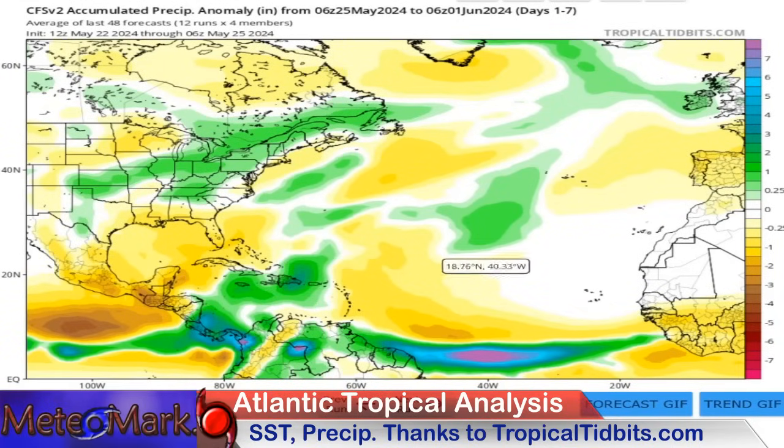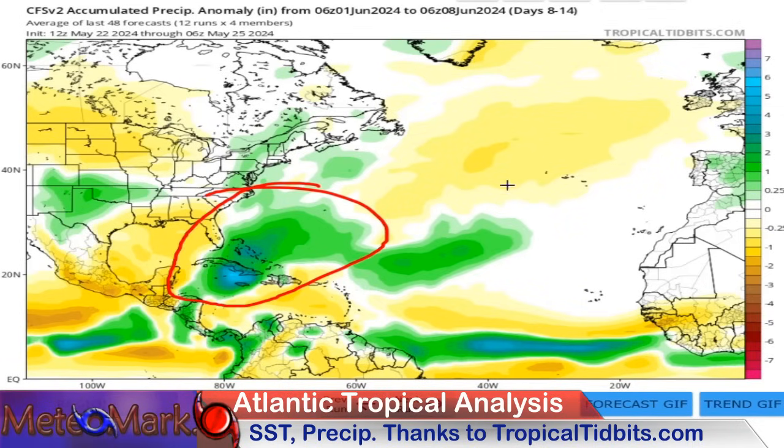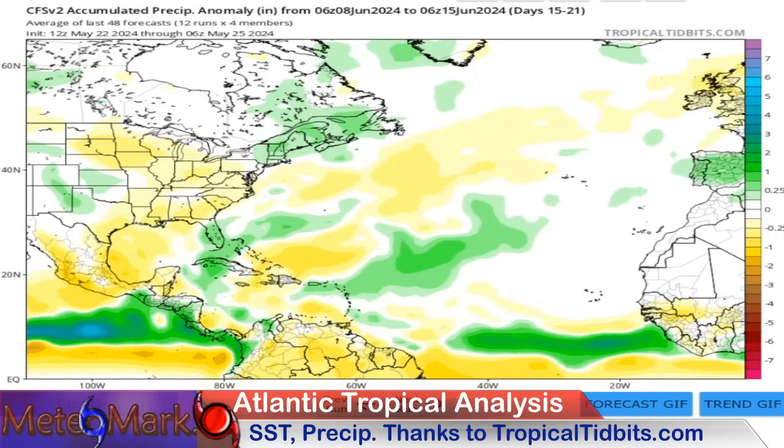All right, so let's take a look week by week here as we continue through the rest of this week. Precipitation anomalies are going to continue to run high here across parts of Jamaica, Hispaniola, Puerto Rico, Central Caribbean. That as we head towards, say, days 8 through 14 here. This is getting towards June 1st through June 8th. You can see this showing up pretty readily here towards the Bahamas, Cuba, Hispaniola, Jamaica, and Nicaragua there. So look at that. And then look at this.